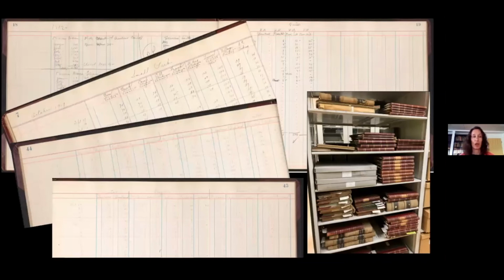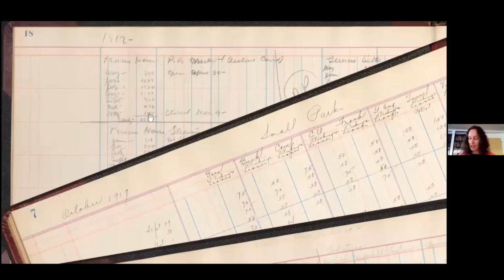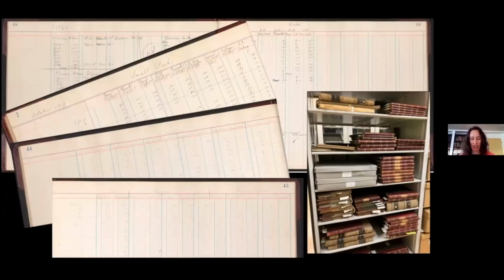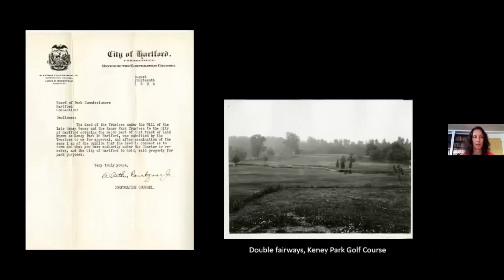In addition to typed notes, we have numerous ledgers with handwritten data. Many of them are filled with financial information, but we also have tennis attendance at Pope Park, the leaves being picked up at small parks, and the mode of arrival at Keeney Park. I know this is light, but it mentions carriages, pedestrians, autos, bicycles, horseback. I am grateful to Leah in our digital library lab for scanning these ledgers for me.